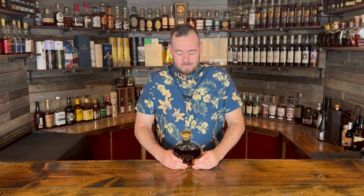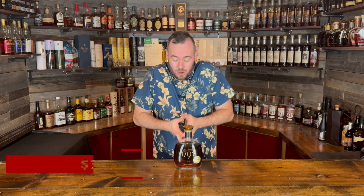So MSRP is about $55 to $60 on this, and I wouldn't pay that much. I actually would prefer Old Grandad over this. So if I paid $30 for Old Grandad, and I would pay up to like $35 for that, I wouldn't pay more than $30 for this. I don't like Full Proof.